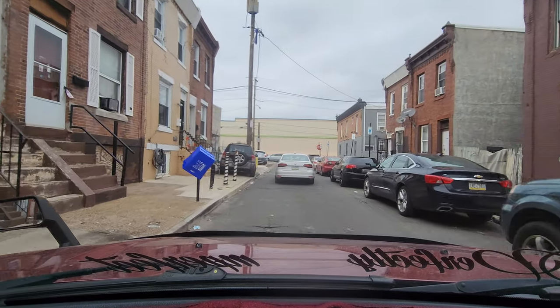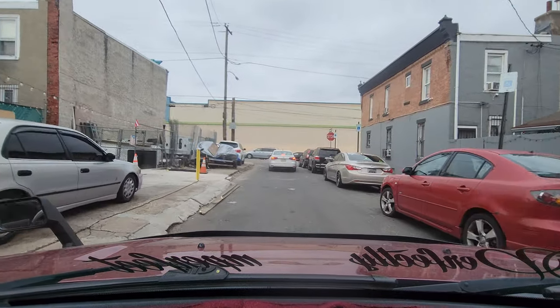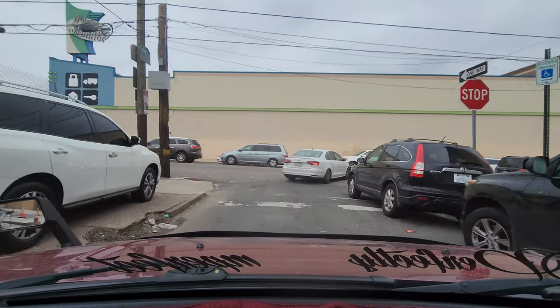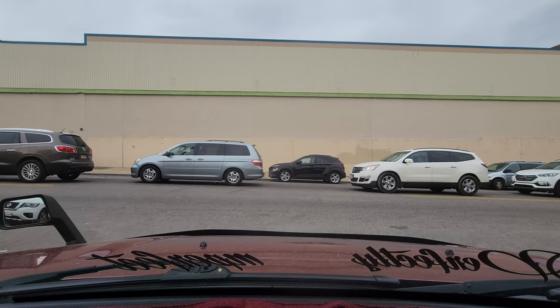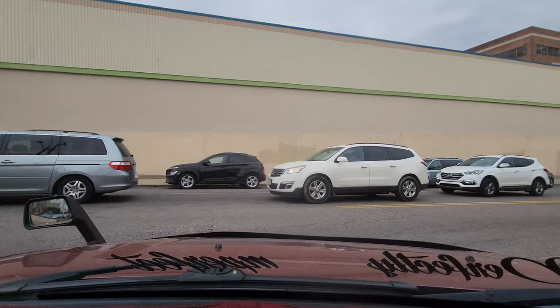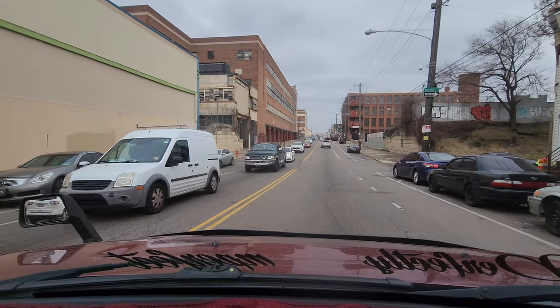All right, we're approaching Tioga once again, which is the borderline. The block we just exited was Orms. That's 21st Century Storage directly in front of us. They repurposed that building within the last, I would say, decade and a half, last 15 years or so. It used to be abandoned for quite some time, then they made it into the storage units.